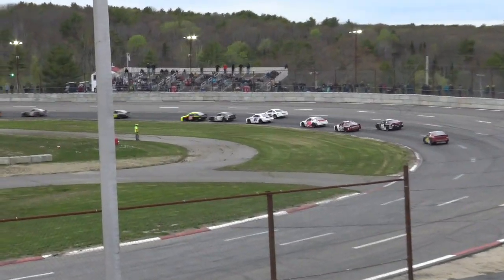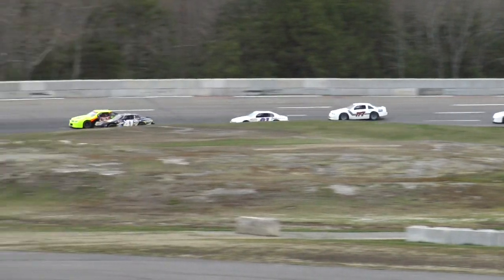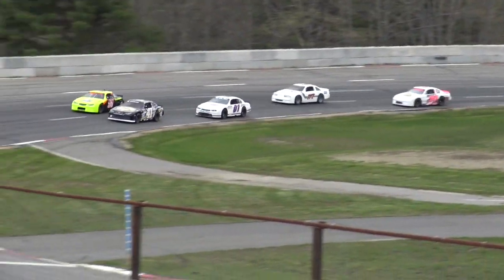Benacasa already on the move as she's made her way up to the 6th position. Now looking on the low side down the backstretch. Your heat winner having to start in the back of the pack, making her way up real quick.